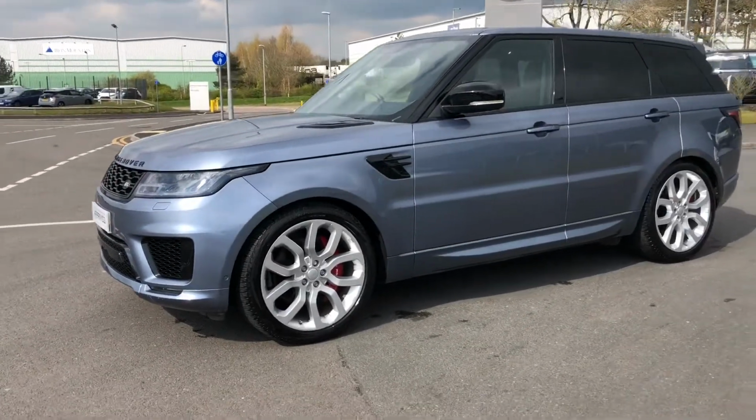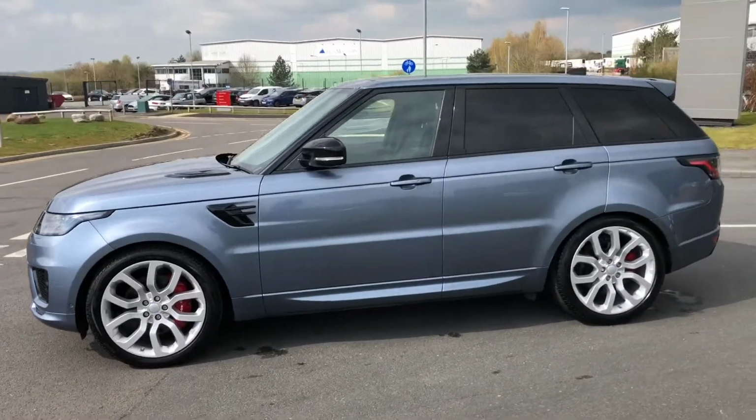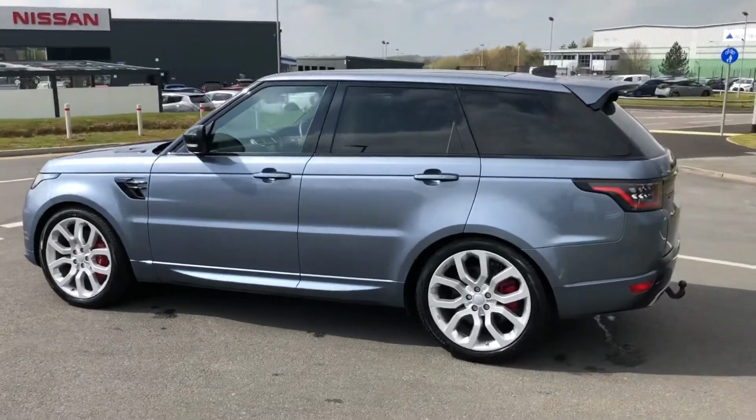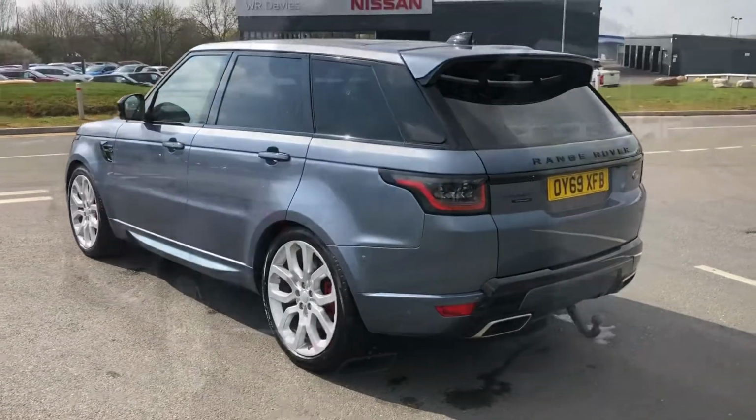Today I'm going to show you around this Range Rover Sport Autobiography Dynamic, which is a 4.4 V8 and it comes in Byron Blue. This car is next due for a service in October 21 and has previously had one owner.